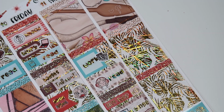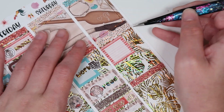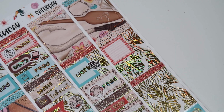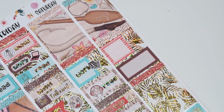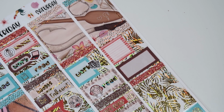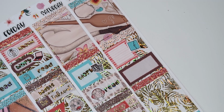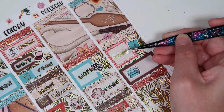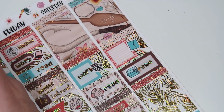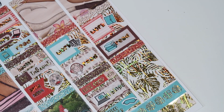Moving into Sunday, I did work and read. So for working, we're going to use the planner sticker, which is going to be in the blue color. And then for reading, we're going to have the books, which is also in the blue color. Excuse you. Grab this for read. I almost put that under work. And this for work.